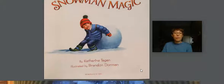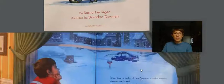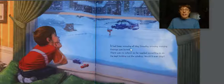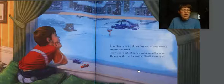Oh, here I see a little boy rolling a snowball. Snowman Magic. It had been snowing all day. Snowing, snowing, snowing. George was bored. There was no school, so he needed something to do. He kept looking out the window. Would it ever stop?